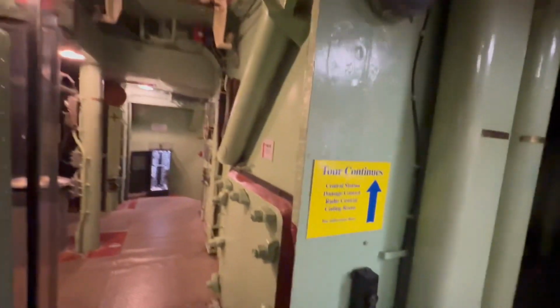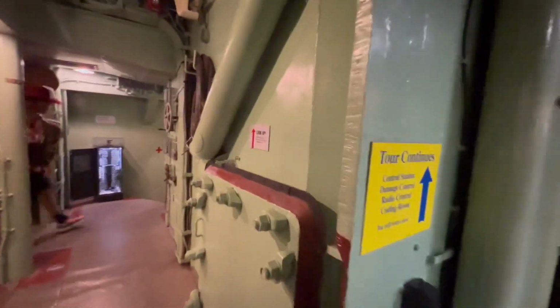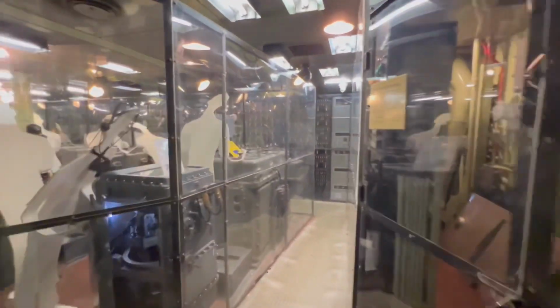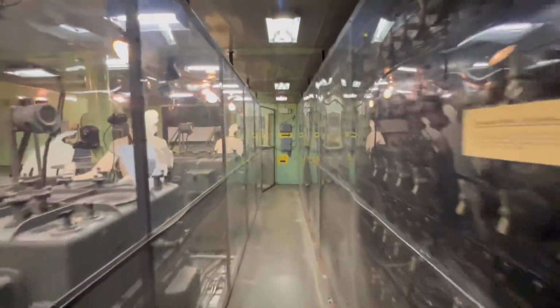If you actually look here, you can see this isn't an actual door. They cut this door in. The original access was up here through a watertight compartment. That way this whole section, this whole control section was all watertight. So if it started to sink, I wouldn't get any water in here. Slightly terrifying to think that it could sink all the way and you'd still be trapped in there. Just slightly.